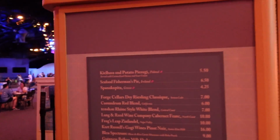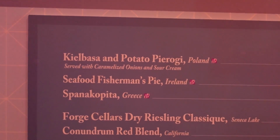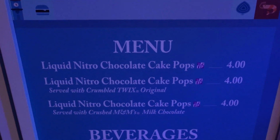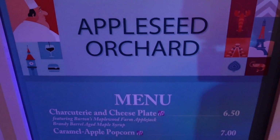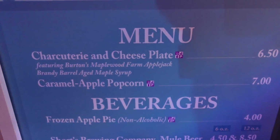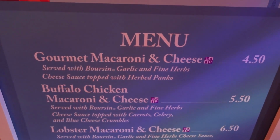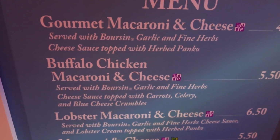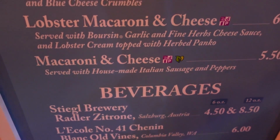Let's see what's in the festival favorites. Kielbasa and potato pierogi, fisherman's pie, spanakopita. Interesting. Alright, let's see what's at the other booths. Liquid nitrogen cake pops. That sounds real good. Holy cow. Over here at Appleseed Orchard, we've got a charcuterie and cheese plate and a caramel apple popcorn. And then over at the mac and cheese booth, some gourmet macaroni and cheese, buffalo chicken macaroni and cheese, lobster mac and cheese, and then just plain old macaroni and cheese.